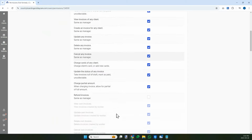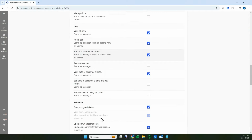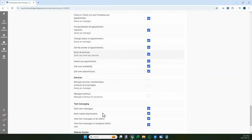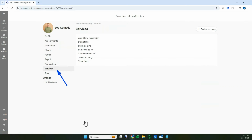Permissions, there's over 100 of them now. They range from billing to clients to form management to pet management, scheduling management, and communications, and so on and so forth. You need to set up every staff member with the right permissions. And finally, every staff member also has the services that they're capable of handling.